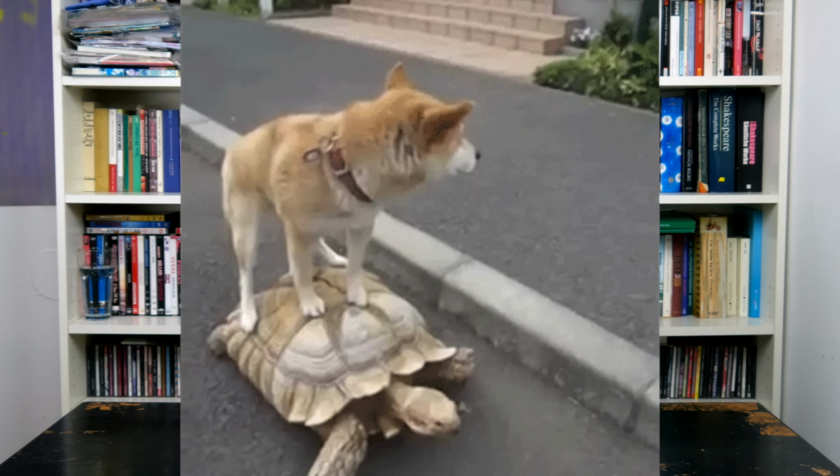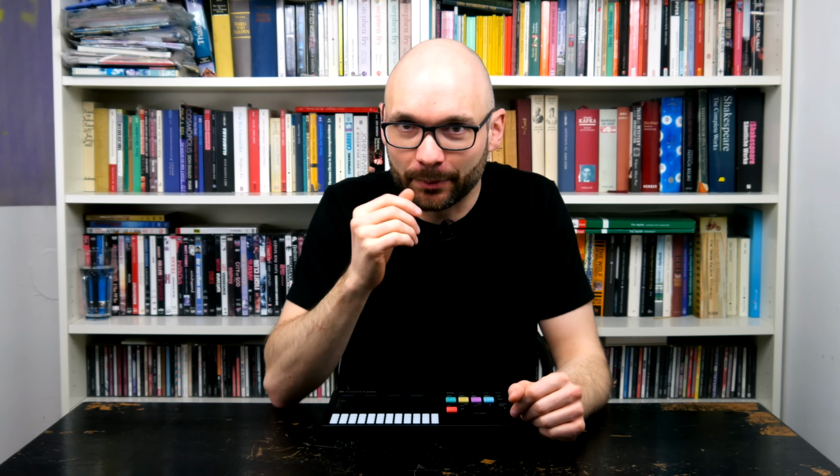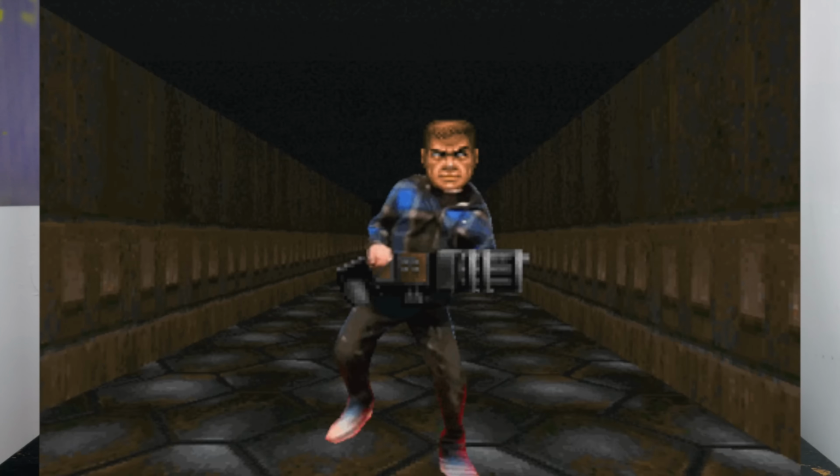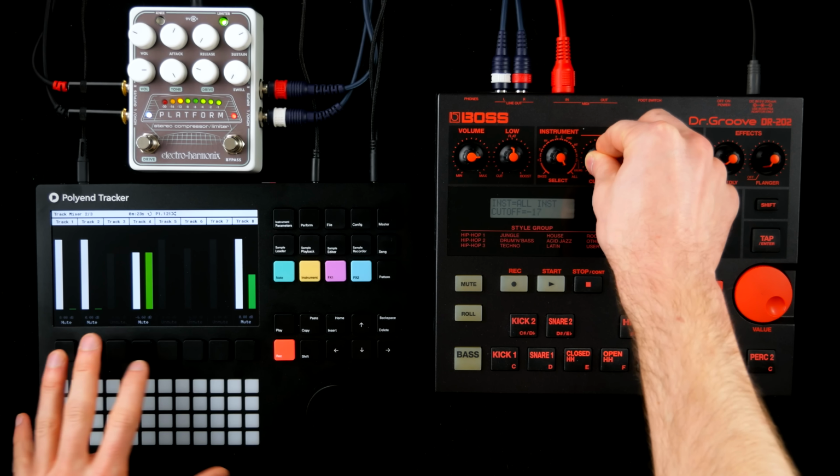That wasn't so hard. I'm still a bit slow using the sequencer, but the factory samples are excellent synthesizers. And the wavetable engine allows for interesting synth tones. Time to crank up the difficulty and test the MIDI functionality with a Boss DR-202.